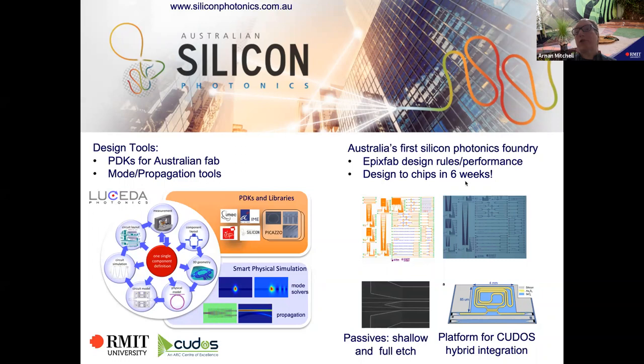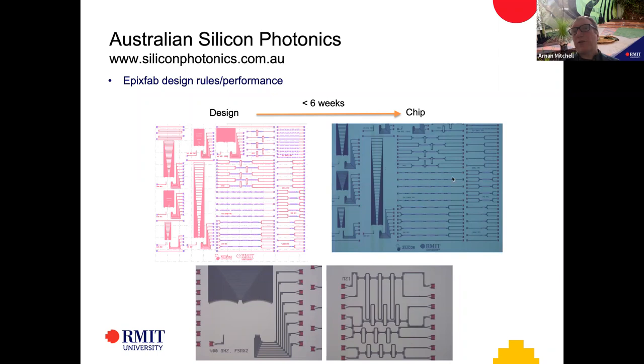And our friends at IMEC in Belgium are so impressed by that, that they actually send us chips to prototype for them. So they send us the designs and we post the chips back to Belgium. We've also used this for a lot of research, and this is silicon, we're in the process of scaling that up for lithium niobate. So these are just some examples of designs to fabricated circuits, for example.